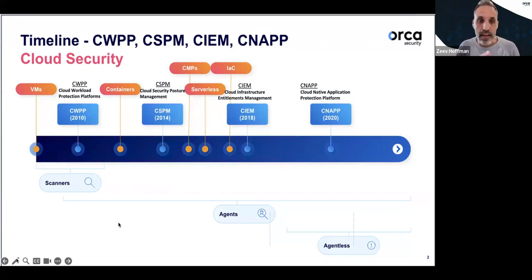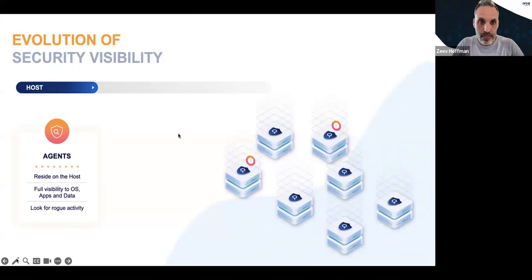You can see that scanners and also agents were the common approach to cloud security, and till today there are many CNAPP solutions that use an agent approach and a scanner approach in order to try to complete full coverage of the cloud asset. So we discussed the timeline. Let's see the evolution and how it happens.